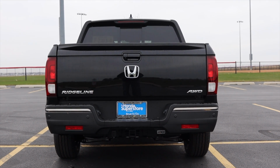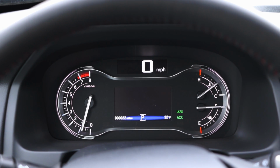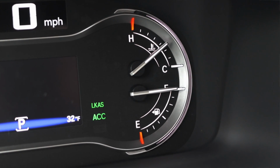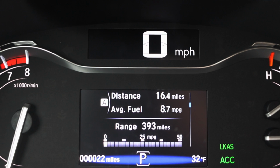It's a little different than your run-of-the-mill Ridgeline. With that out of the way, let's talk about the interior. Well, in front of me, I have two physical gauges and a screen. On the left is my tachometer. On the right is my coolant temperature and fuel. And then, like I said, in the center, I get that nice little screen giving me a bunch of different information that I'm cycling through now.